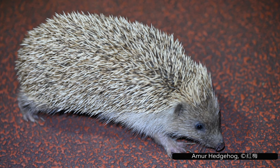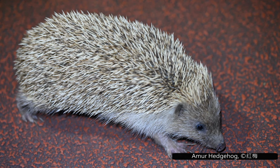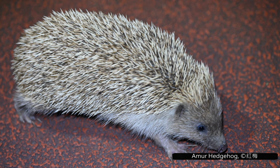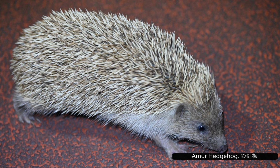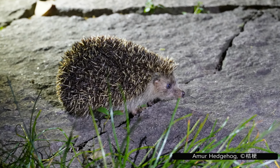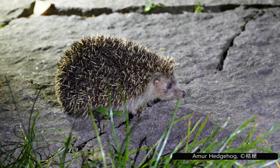Little is known about their reproduction, although they are solitary for most of the year, only coming together during breeding season. They can have 1 or 2 litters during the summer, and each contain 4 to 6 young. They are omnivores, mostly eating insects and other invertebrates, but also preying on mice, frogs, and occasionally fruit.